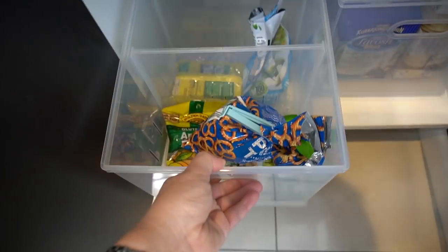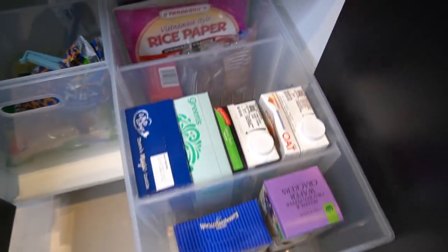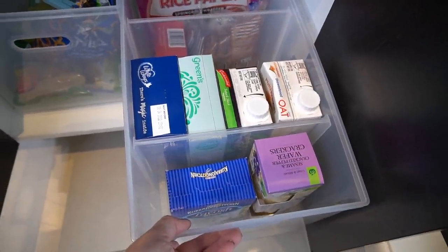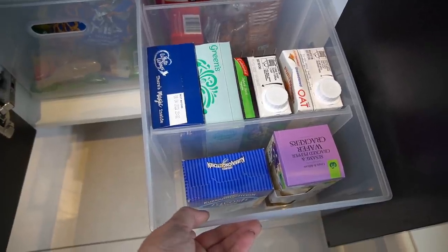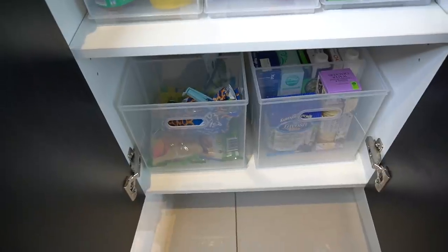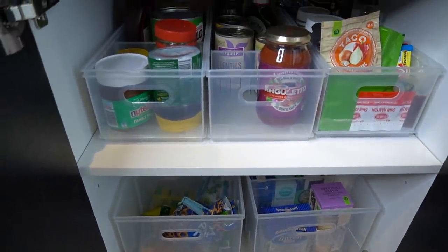And then down here is usually where we keep all of our snack foods and lunchbox snacks. And then again, just more pantry staples. And as you can see, they keep it really organized, really easily accessible. And these are definitely really great budget, affordable options for keeping your pantry neat, clean, organized, and under control.